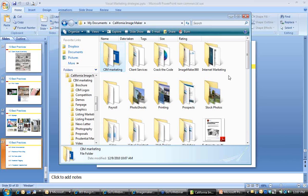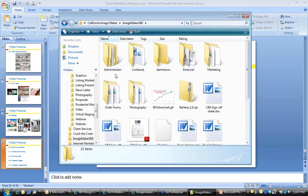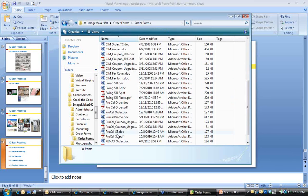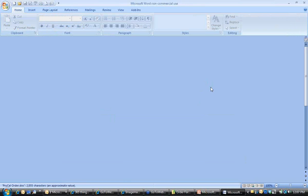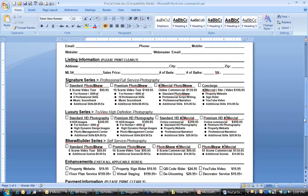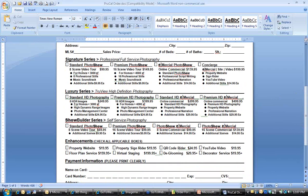It gives you a full-blown photo shoot, video, audio, the video file itself, the virtual tour, the property website, the mobile tour, the QR codes. Everything for less than $200. I think it's $199.95. We make it available to you a la carte, where you don't have to do all that stuff if you don't want to. It makes sense to do it all in one location, but this is our preferred credential pricing, and you can see we have lots of different service levels. Our signature series gives you just the basics. That's $99.95. Our concierge gives you everything, and it's $199.95. It's the website, the e-commercial, which is the audio services, the property website, the video tour, the writer, and the whole shoot and match is included.